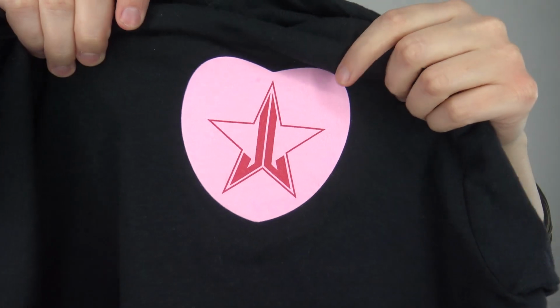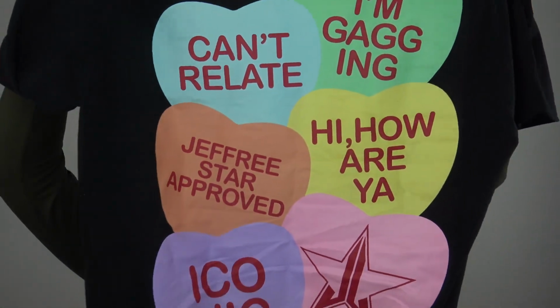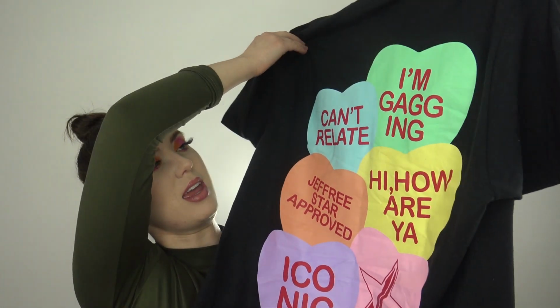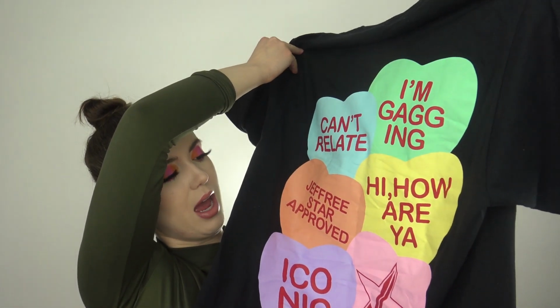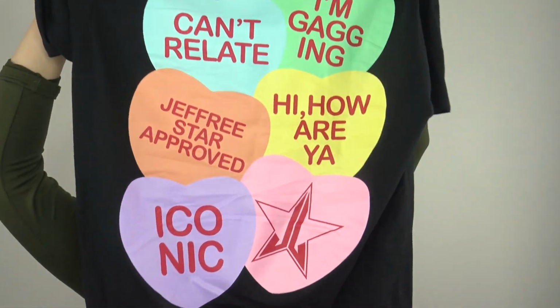I did already open this box, so I'm just going to show you what's in it, but everything was bubble wrapped. Everything had wrapping paper on it, so just so you know as well, everything always comes wrapped. So the first thing I got, this I'm really excited about, I got a t-shirt. We have a little heart with the Jeffree Star logo, and then on the back, so cool, I didn't even know this was on the back, there's all these hearts and they say, "I'm gagging, can't relate, hi, how are ya, Jeffree Star approved," and icon, and then another little heart there.